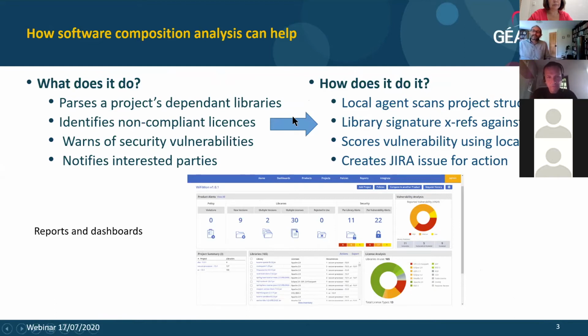Essentially, what it does is it parses the software repositories and identifies dependent libraries. Once they've been identified, it can look up information relating to known security vulnerabilities and all the licensing terms, and then it can highlight any issues.